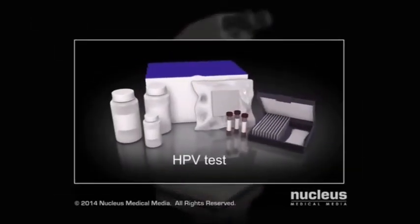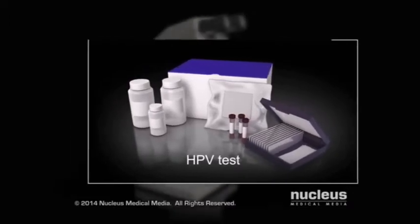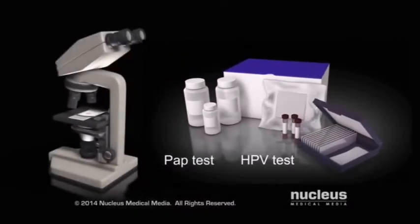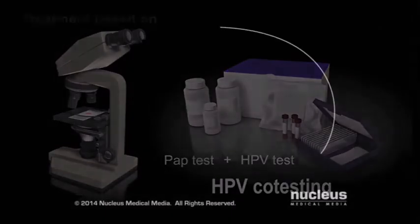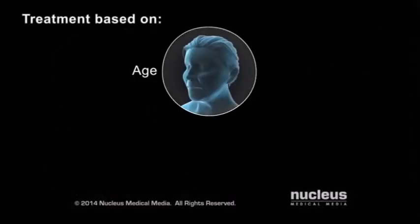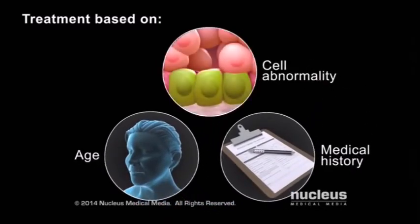A separate HPV test will look for genetic material from high-risk types of HPV. When a Pap test and HPV test are done together, it's called co-testing. If these tests show abnormal cells, a healthcare provider will recommend specific treatment based on the woman's age, medical history, and the abnormality of her cells. While there is no cure for an HPV infection, both abnormal and cancerous cells can be treated.